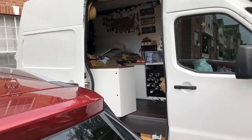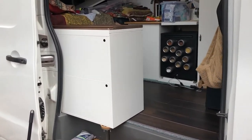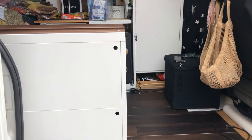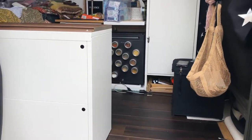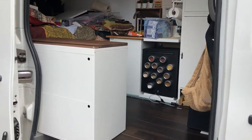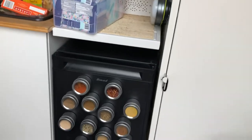Okay, my car is in the way a little bit. What do you guys think? I think it looks great. And these extra little random holes, I can use that for something. Maybe string lights through it or something like that. I think it looks really, really nice. Let's go inside and step up.